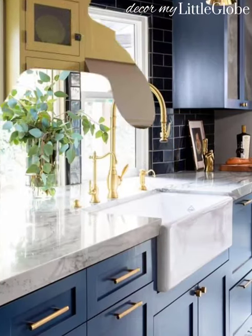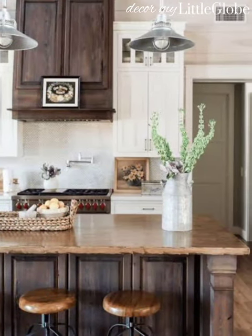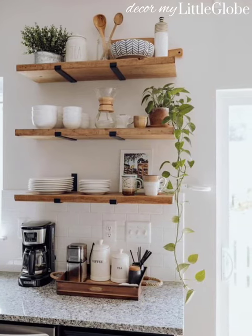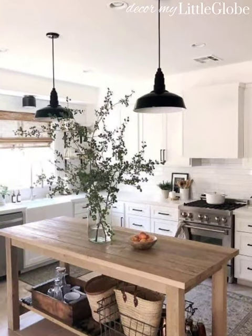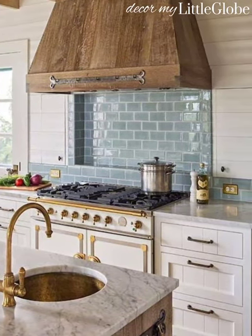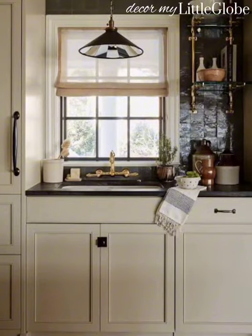Farmhouse lighting. Lighting fixtures in a farmhouse kitchen are often large pendant lights, chandeliers, or lantern-style fixtures with a rustic or industrial design. Farmhouse decor accessories. Decorative items like mason jars, vintage signs, antique kitchenware, and fresh flowers or greenery add personality and a touch of nostalgia to the space.